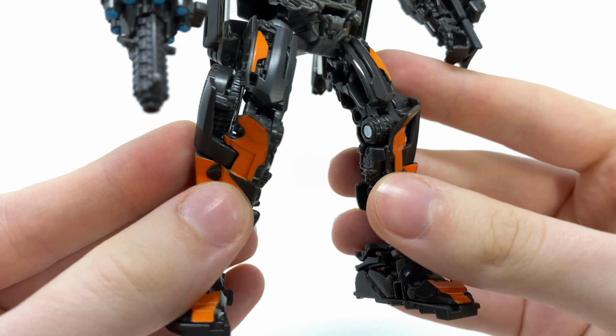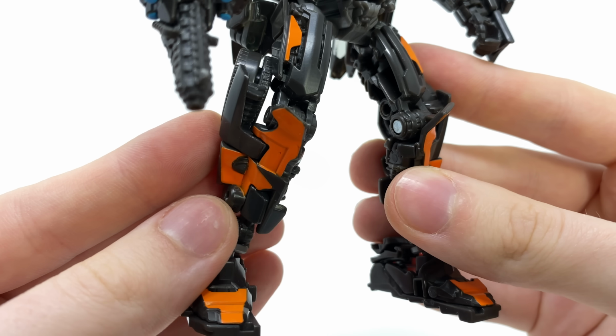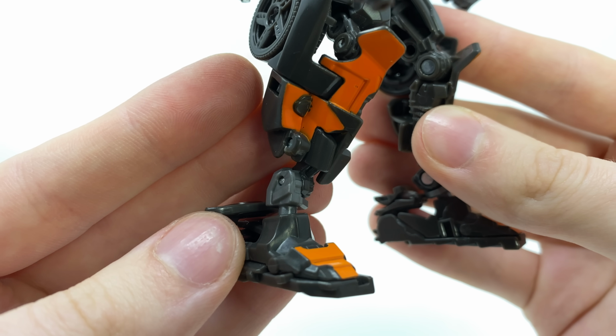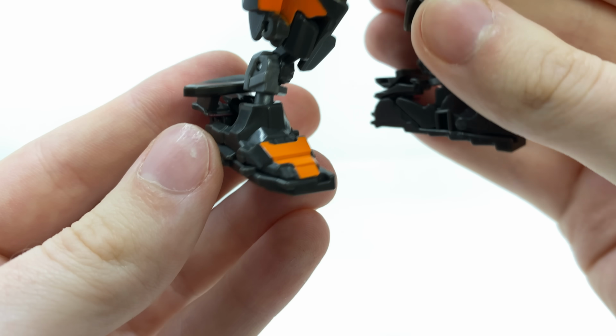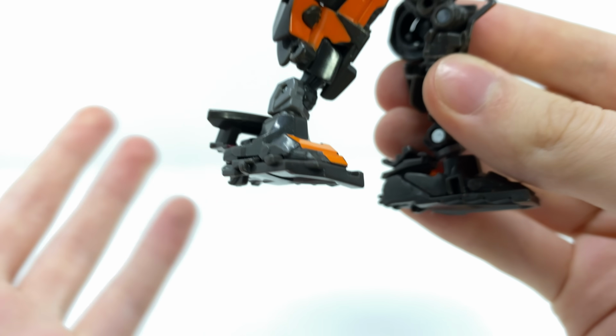I really wasn't expecting him to be painted anywhere near as nicely as he has. And as you guys can see for the front, the shins look incredibly sleek, much like we saw in the movie, and even the foot design is really impressive. I just think this guy's awesome.